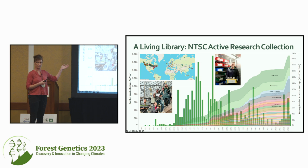So we still provide a lot of seed for research and education. So this is Fleming College, they order seed from us every year to do their propagation labs with their students. So their forest techs know where their seeds come from, and they were super happy this year because it all came from within 100 kilometers of the college. They thought that was pretty neat.